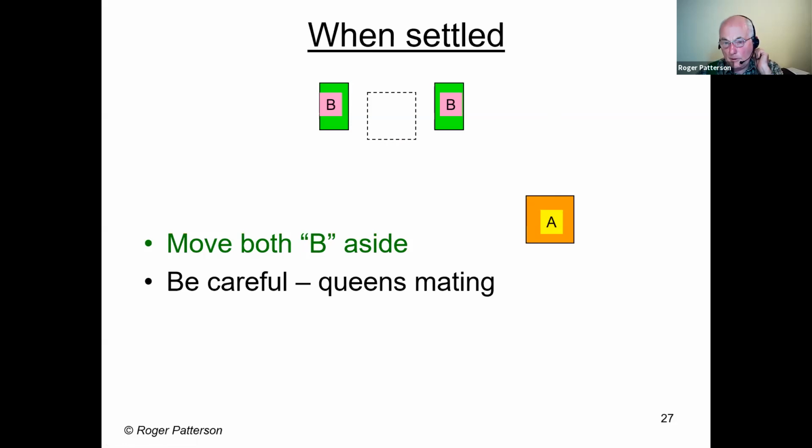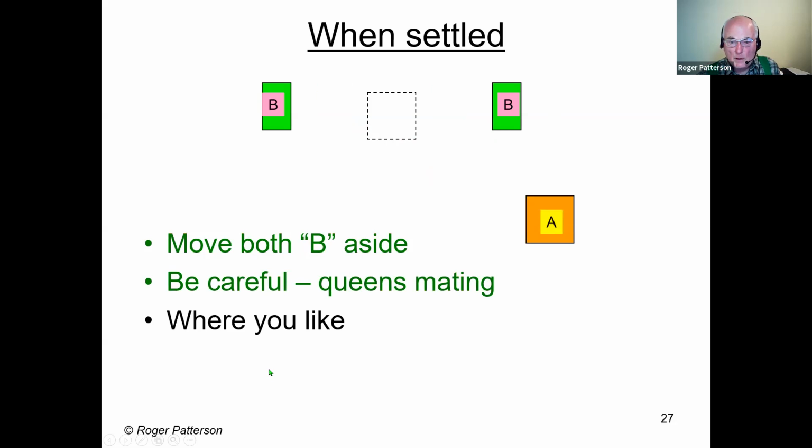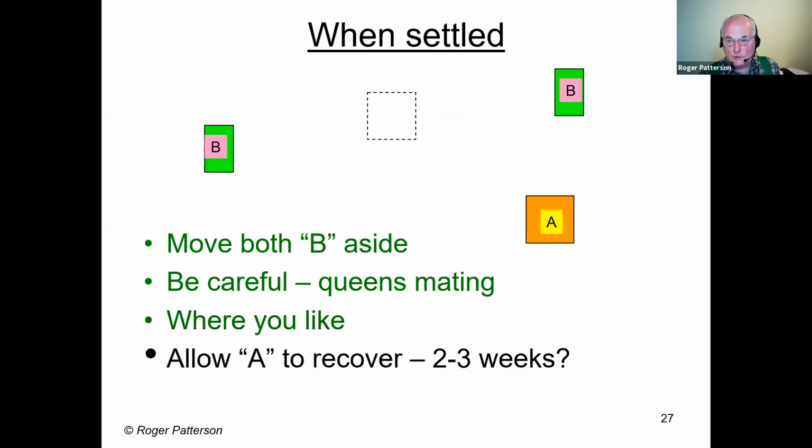Be careful though, because exactly the same as I told you a quarter of an hour ago, as soon as you've got queens that are likely to be out on orientation flights, then stop. Wait until they've started laying and then move them wherever you like. So perhaps 4 or 5 days at the most. So move them where you like. Doesn't matter. Once the queens have started laying, that's fine.